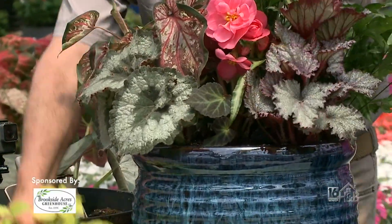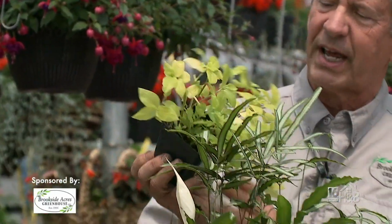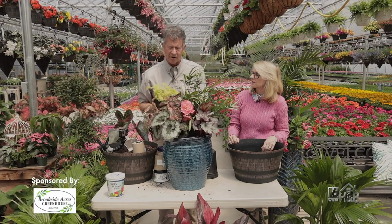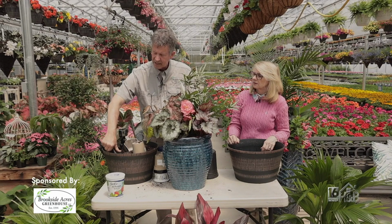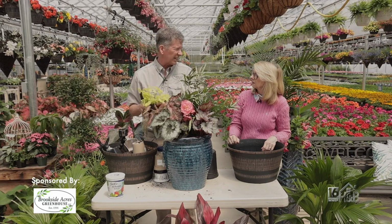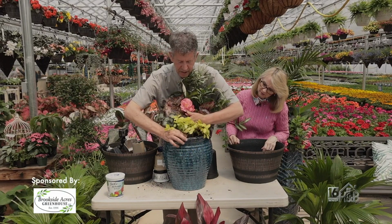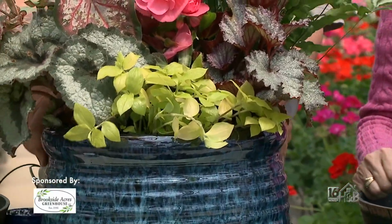And then finally what we're gonna do in the very front is another house plant. And this is called a lemon lime inch plant. And this is just gonna grow and cascade down over. Now some people will say, well, why are you putting something so bright in there? We're putting something so bright in there because this is a shaded container and we want something to pop all of our other colors. And by putting this in the front right here, we have now popped all those colors.